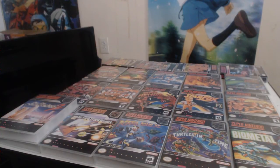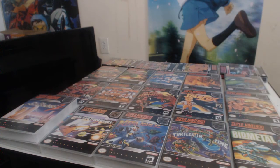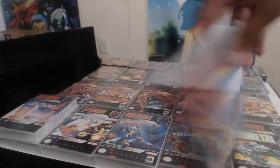I never really played it. I heard it's a good series, but one day I'll get there. Lufia, same thing, about $5. I actually bought that game and that game for $5 at Swap Me.